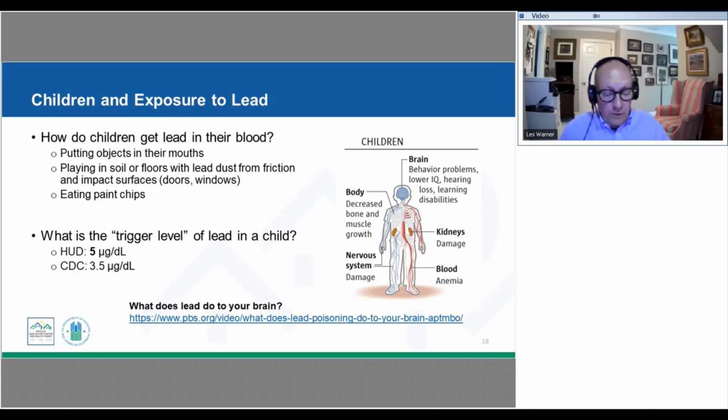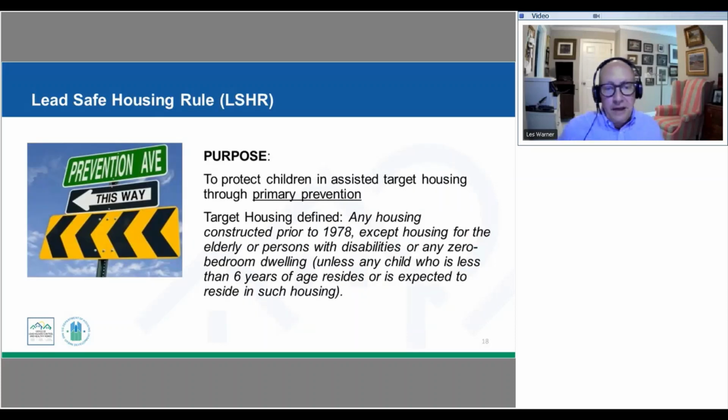So obviously this is something where we want to particularly protect those who are at highest risk, which a lot of our affordable housing, of course, is providing housing for families. So the Lead Safe Housing Rule was put in place, and the purpose of it is to protect children in assisted target housing through primary prevention. And you'll notice we talk about children in assisted target housing. Target housing is defined as any housing that was constructed prior to 1978. We'll talk about the exceptions in just a moment.